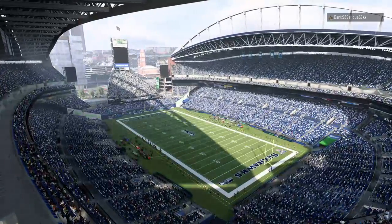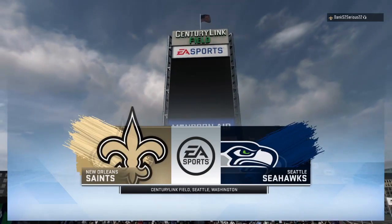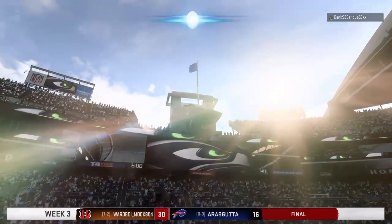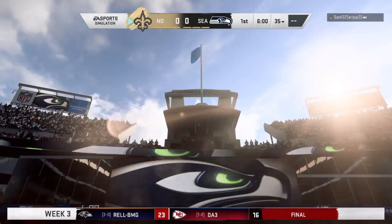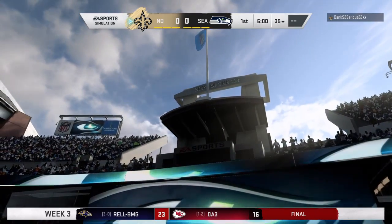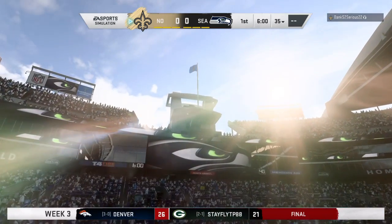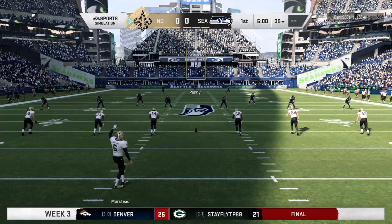With the beautiful Puget Sound just to our west, you get a look inside CenturyLink Field here in Seattle. This crowd, as we've come to expect in recent years, as loud as any in the NFL, and they get even louder when their Seahawks are introduced. We're ready for football as the Seahawks get set to do battle with the New Orleans Saints.